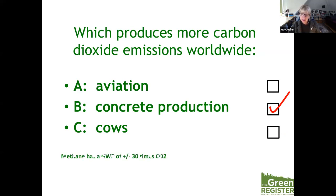And the reason why people say cows is that they know that cow farts essentially are very effective in the greenhouse gases basket, but it's methane. So methane has a global warming performance of about 30 times CO2. The fact is that we as human beings produce so much CO2 in all our activities that despite methane being more potent, we usually measure greenhouse gases relating to CO2. So concrete is responsible for 8-10% globally of all our carbon emissions worldwide.